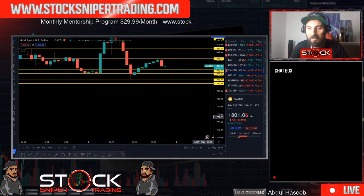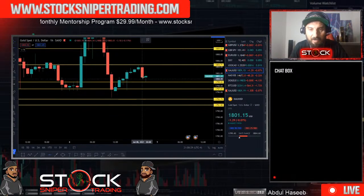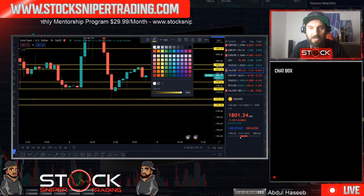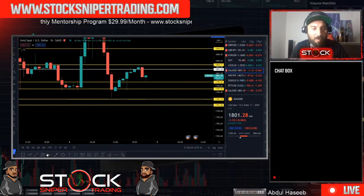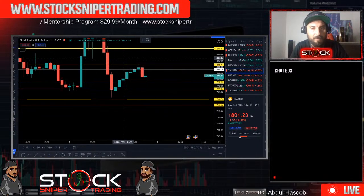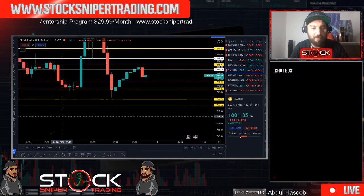We have everything pretty much set up on the daily, so we just need some support and resistance on the hourly so that we can get into scalping the 5-minute candles and start grabbing some pips. I'm going to change the color to white for my hourly support and resistance. If we break above there, these are the levels where price action can go to. Let me just set this up here. You'll see this a little more clearly when we drop down to the 5-minute candles.